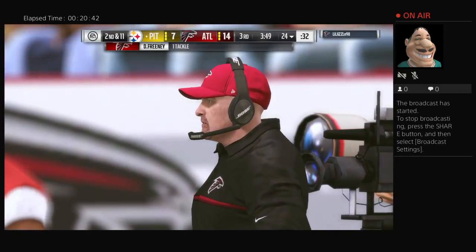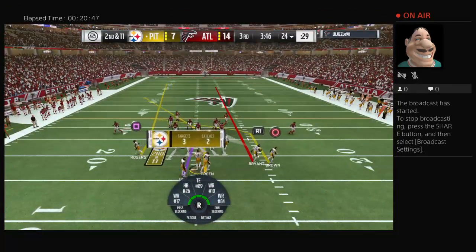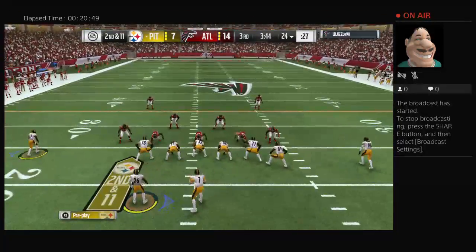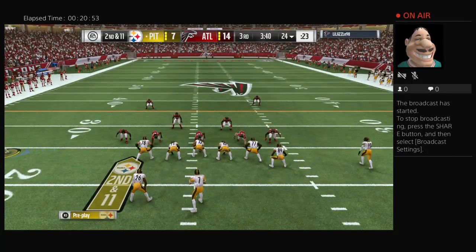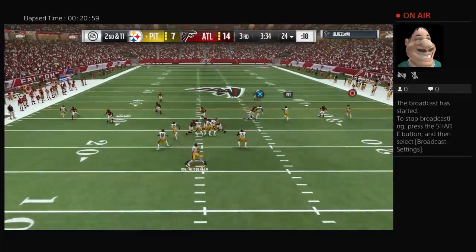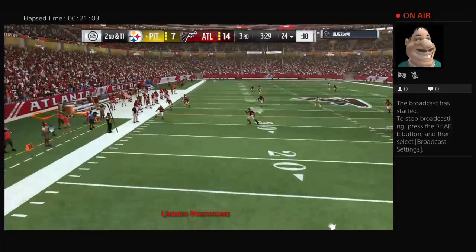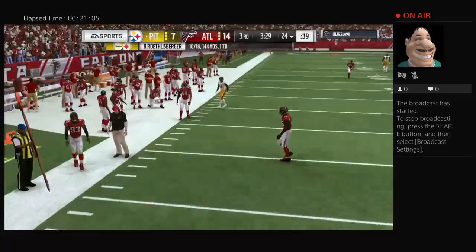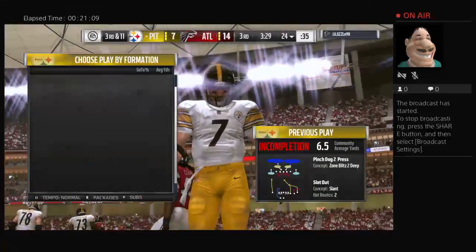We're just starting the second half, and we've got the football. Let's go ahead and punch it in, and then we'll take it from there. See how that recipe works. And the wideout in motion. On second down, Roethlisberger. And he's just going to get rid of this thing. To no one here. He throws it away, and now it's third.